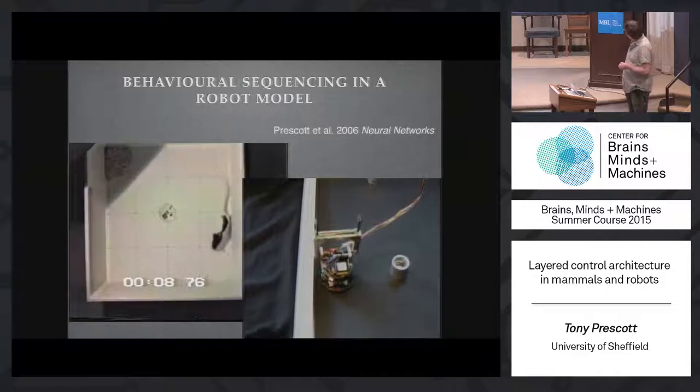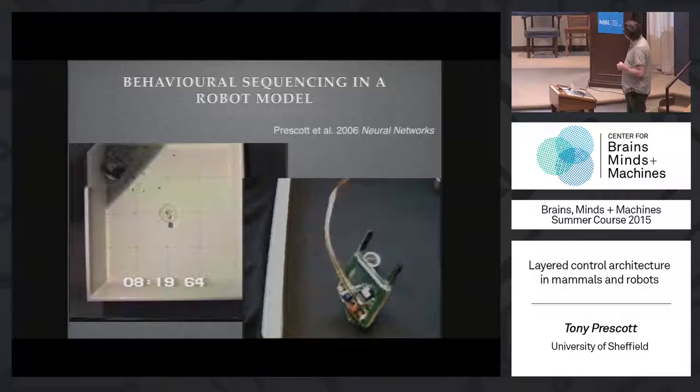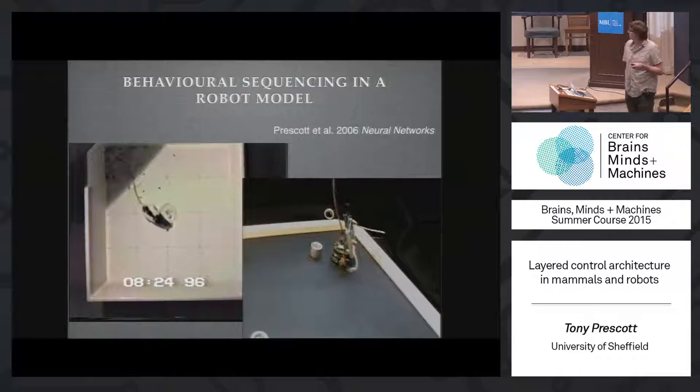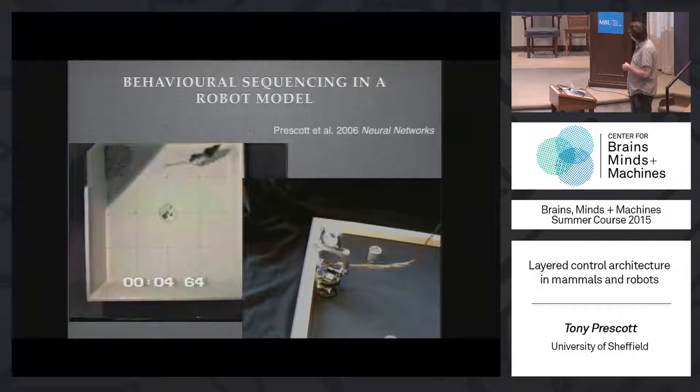This is a robot that just really uses infrared sensors and a gripper arm, and we are using a model of the basal ganglia to control decision making about which actions to do at which time, and to generate sequencing of those actions. So as the need to stay close to walls diminishes, the robot, like the rat, goes and collects these cylinders, and it carries them back into the corners and deposits them.